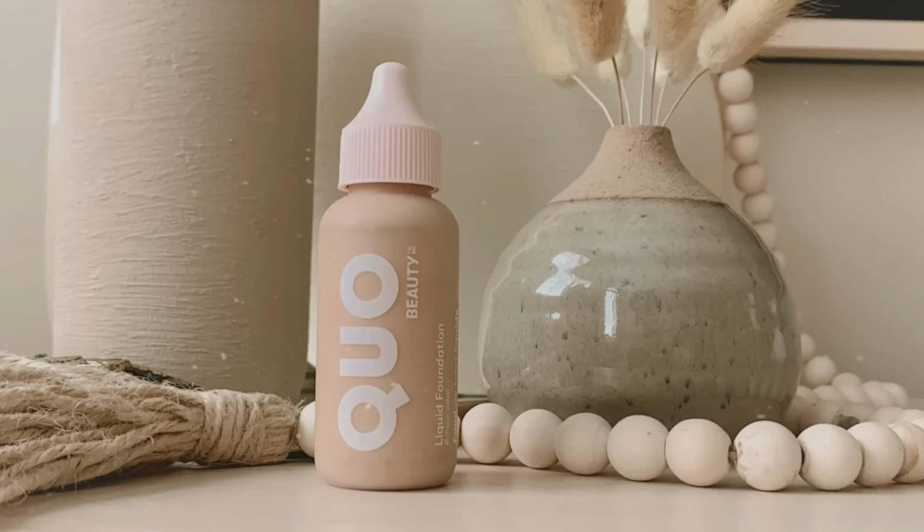But the last foundation I have to talk about is this Quo Beauty one, and I find that this one is very similar to the Charlotte Tilbury one. It wears the same texture, feels very comfortable as well. Sadly, Quo is only sold in Canada because it is a Shoppers Drug Mart exclusive, so I just wanted to throw that in here for the Canadians. This is a great dupe and much cheaper. That is, I guess, kind of an honorable mention, but I also really adore this one.